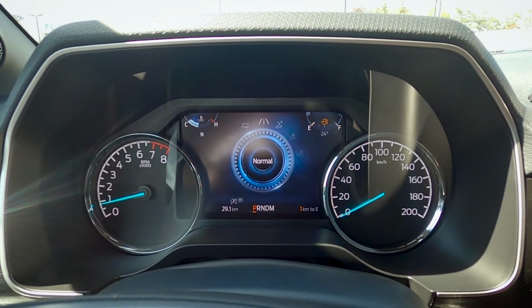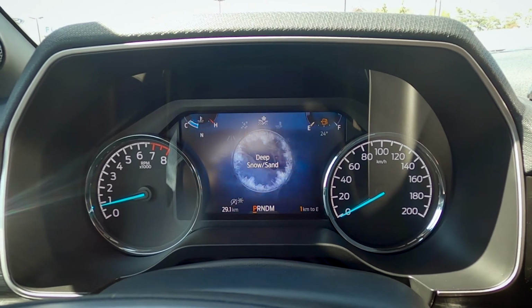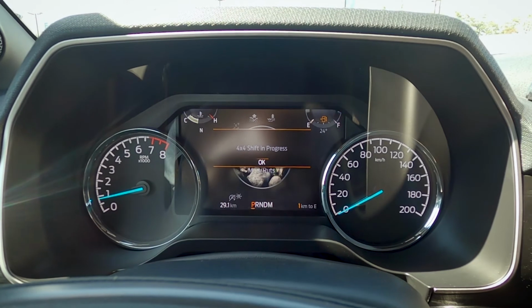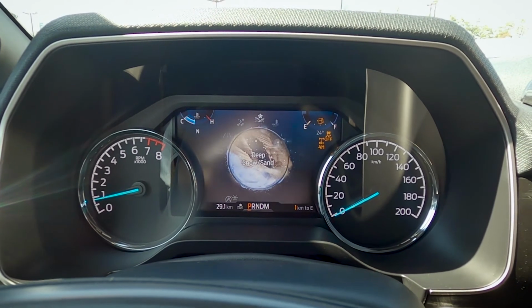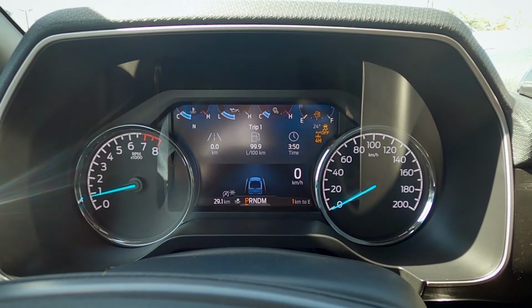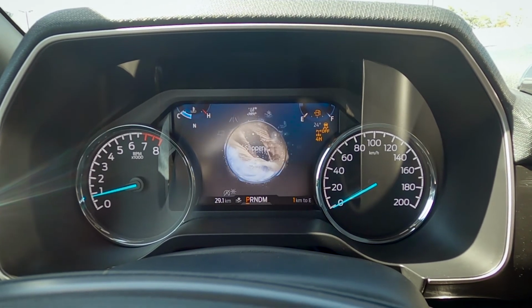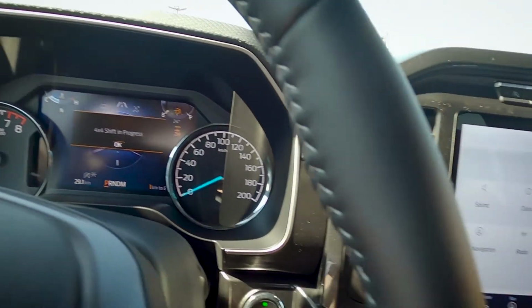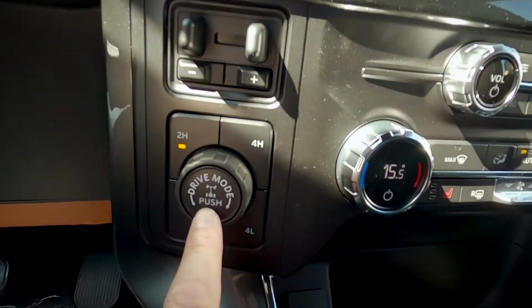Back the other way, we've also got our slippery, deep snow and sand, as well as our mud ruts. So each mode is going to do something a little bit different. That mud ruts mode is going to lock us into that 4x4. Deep snow and sand is going to disable our traction control and change out the stability control settings as well. And then we've got our 4x4 lock that we can do as well, simply by pressing the button in the middle.